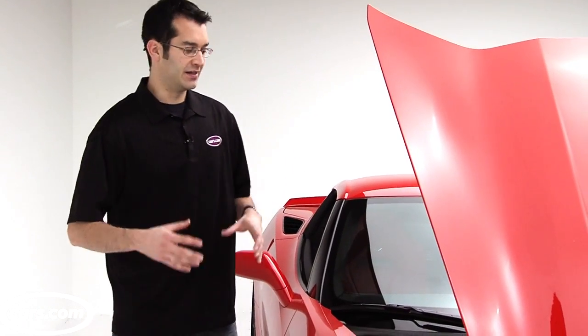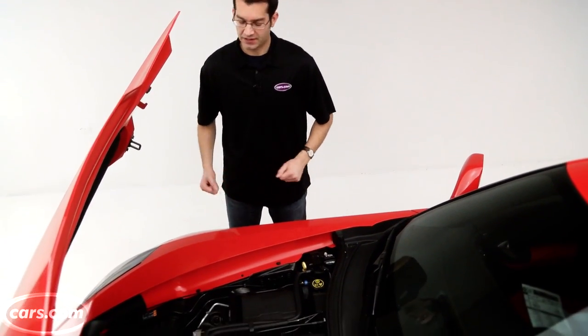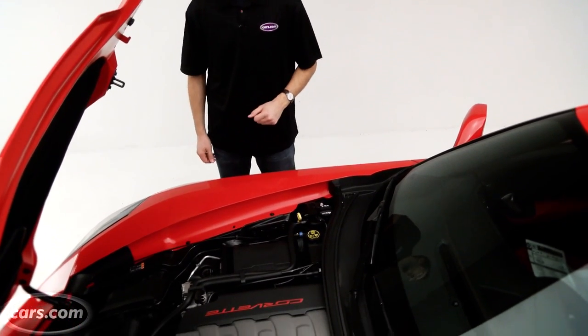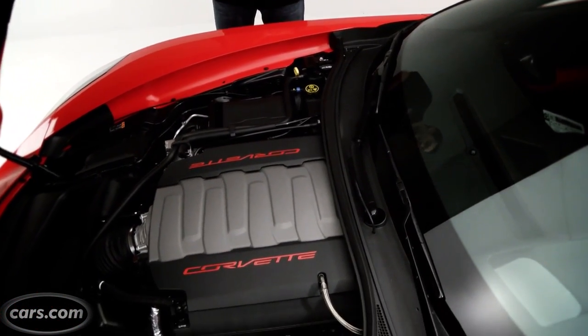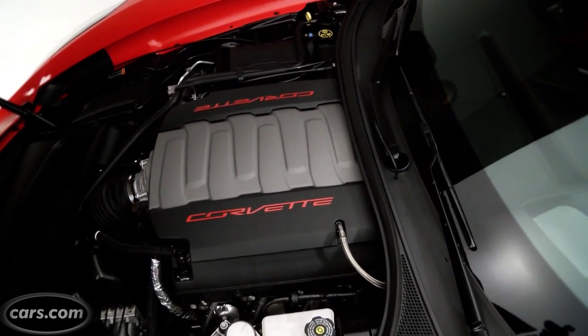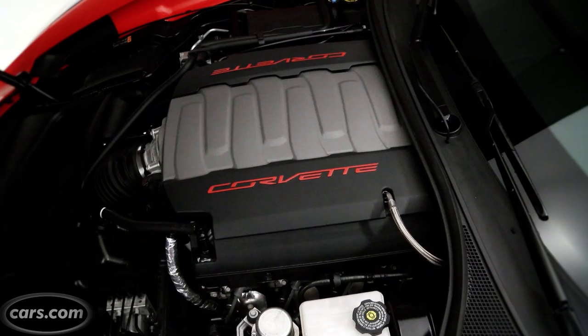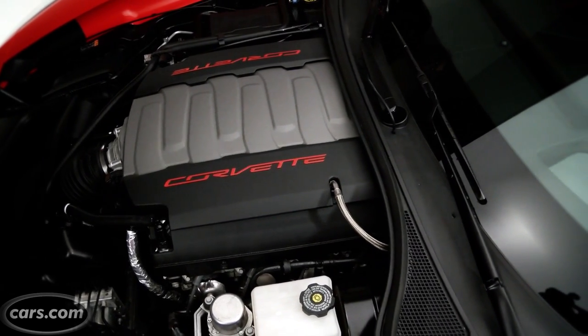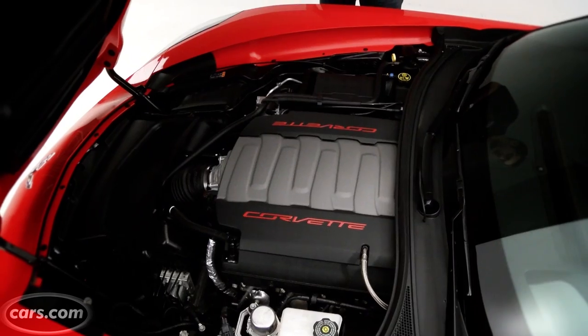One feature you don't have to pay for that is notable, all new, and standard is the LT1 engine. Now what would a Corvette video be without talking about the engine? And this 455 horsepower V8 now uses direct injection, variable valve timing, and cylinder deactivation to not only be powerful anywhere in the rev range where you step on it, but it's also fuel efficient at 29 miles per gallon on the highway with the manual transmission.